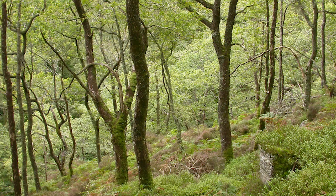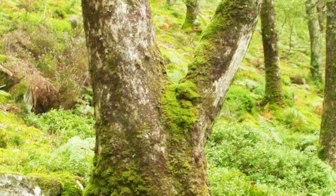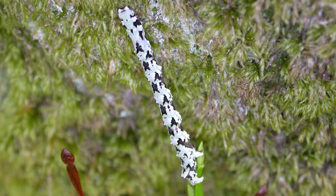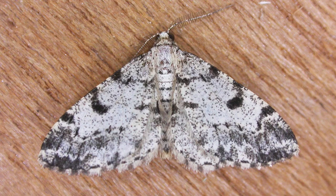Another fine piece of woodland in Merioneth is the National Nature Reserve of Coed Cymerau. Here a rather fine caterpillar was found which imitates lichens growing on a twig rather well, I think. This is the dotted carpet moth, Alcis jubata, and as an adult is photographed in Scotland.